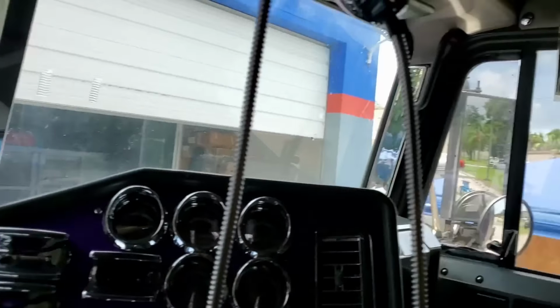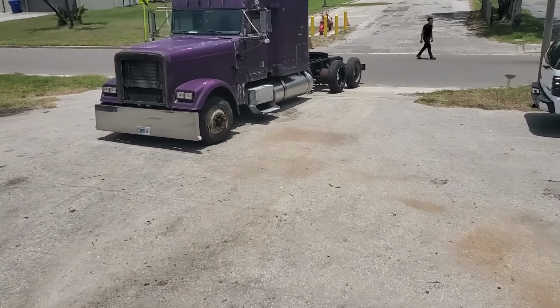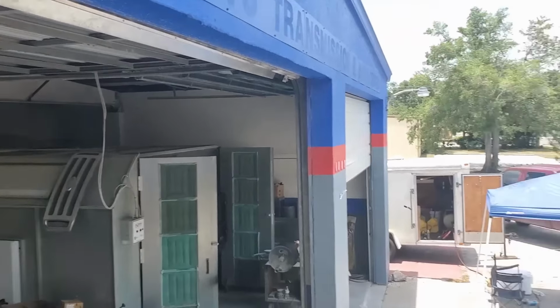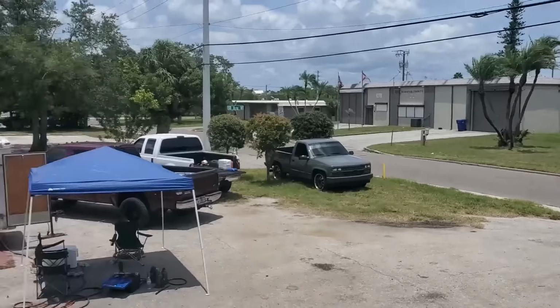All right, let me go ahead and move because they're waiting for me. All right, let's get it. All right, guys, this is our first test run to see if it's gonna fit through here. I don't think it's gonna make it, to be honest, but we're gonna drive, and now we're gonna have to figure something else out. We'll see.